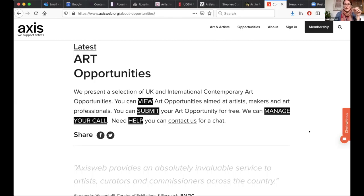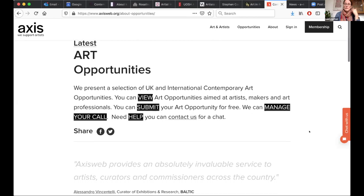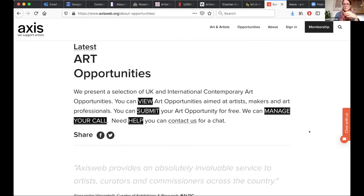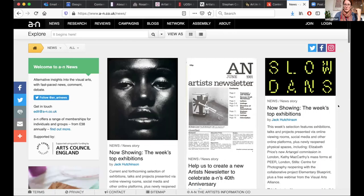You can also use it as a tool for searching for artists. So they have a lot of different categories of artists, and you can use it as a search tool to look at artists and what their specialisms are, if they work in communities or that kind of thing. There's another very good national website and magazine called AN Artist Newsletter, and that's another go-to place for artists to look for jobs, basically.